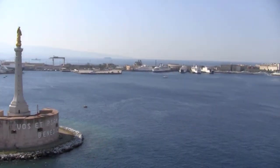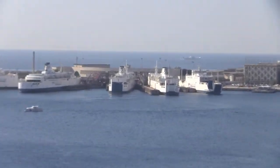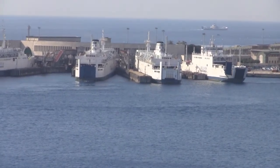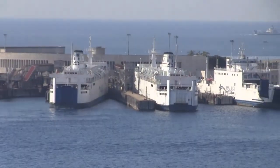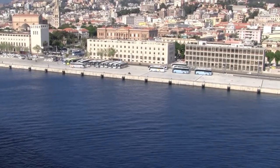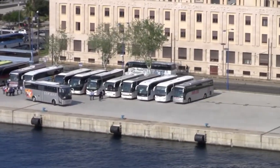Enclosed port here for protection. Several ships. One cruise ship is already here, which means destinations will be a little crowded. I'm going to Taormina, I don't know how it's pronounced, this morning. There's where we're getting ready to pull into. Those are the tour buses ready to pick up our people and go off into Sicily for tour.